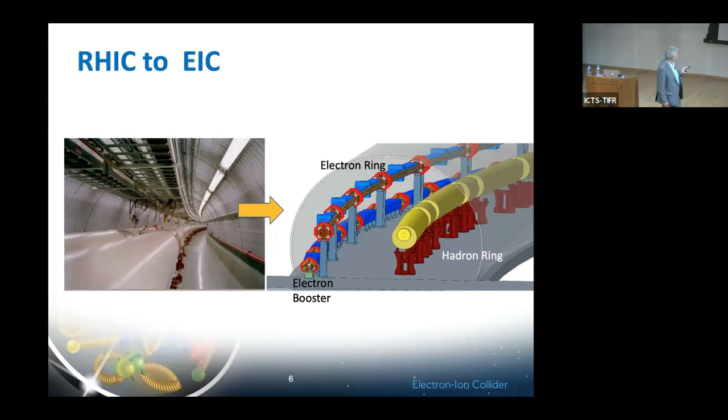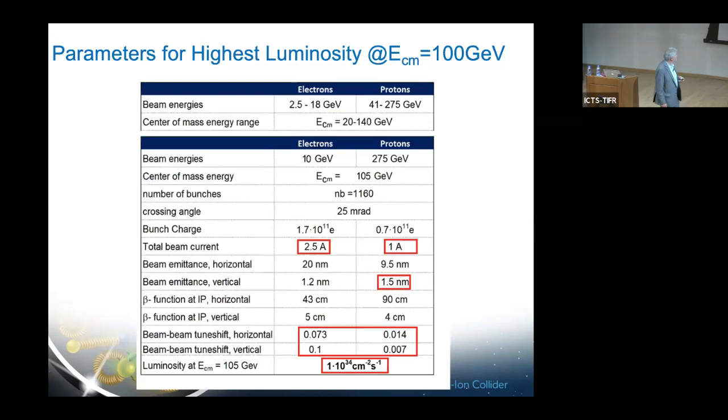So RHIC, which looks like this today, will look somewhat like this, with 3 rings: one of the superconducting hadron rings, and then 2 more new electron rings.